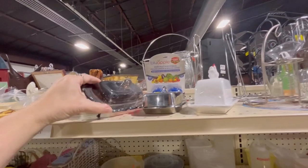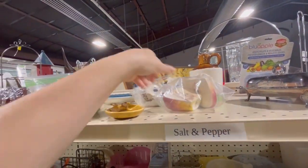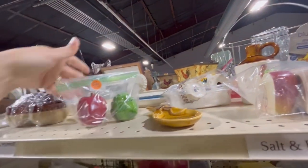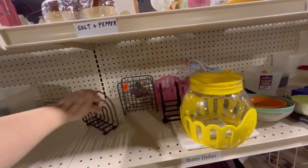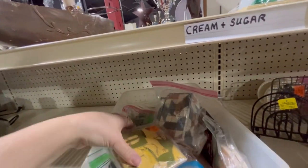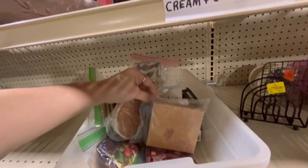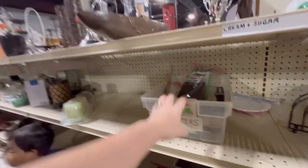Butter glass. Not necessarily glass, huh? Salt and pepper shakers. Apples. That's cute. Spoon rest. Coasters. Let's check out the coasters. Fishing coasters. Nothing exciting.